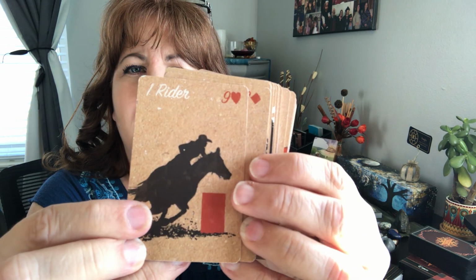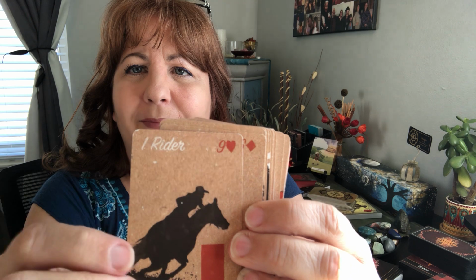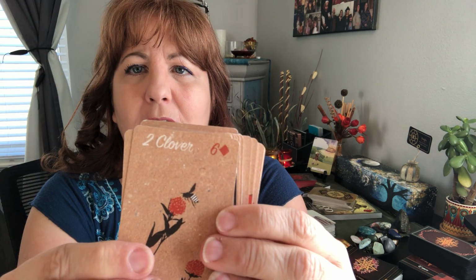sleeve. It's a little bumped up there. It took forever to get it shipped from China. I'm in the U.S. She's in Canada, but she has some storehouse or something in China. There's a little, gosh darn, on there.